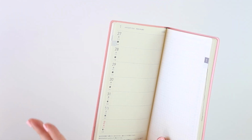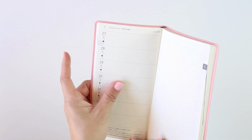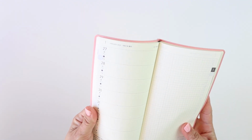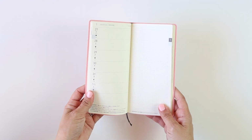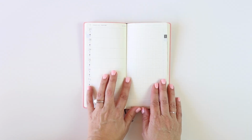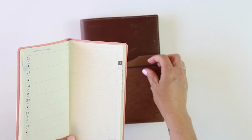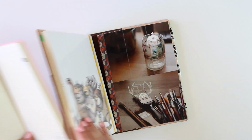But if I'm in a poorly lit area, I'm getting a little bit older and my eyes aren't as good. So I can't see that line at all. But it is nice that you can see the ghosting from the other side as long as you're in a well-lit room or have really good eyes. Also, another thing to note on this grid is that it is 3.55 millimeters as opposed to the Hobonichi Avec, which is 3.7 millimeters. Let me show you the difference.